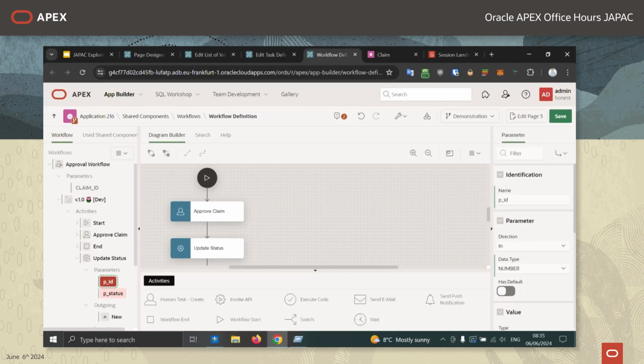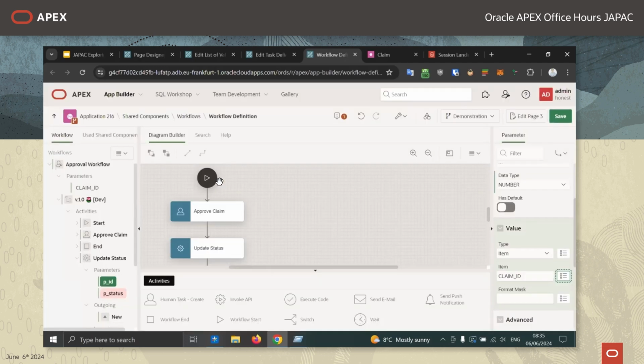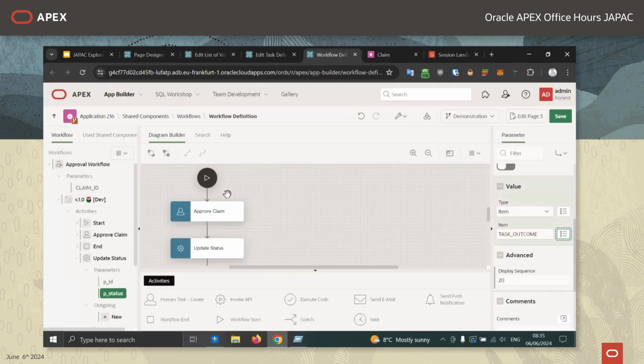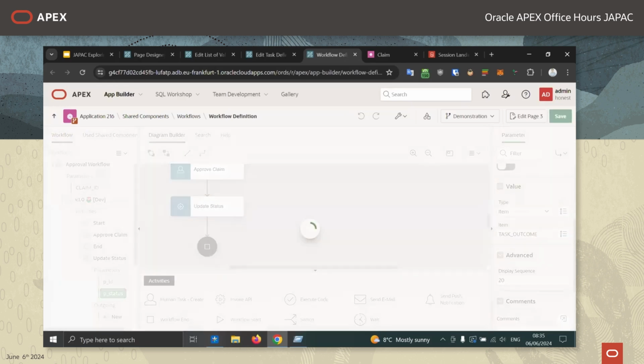it to. So the ID is actually that parameter which we're going to invoke the workflow with, and the status, I know what that one is. That is the version variable, which is the task outcome. So we've got low code here. We're just pointing and clicking. So when we've updated it, we'll go to the end. And I think we're ready now.